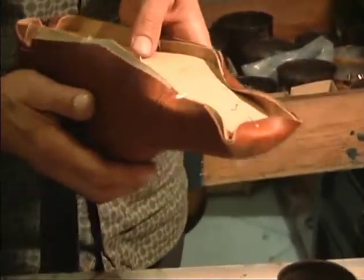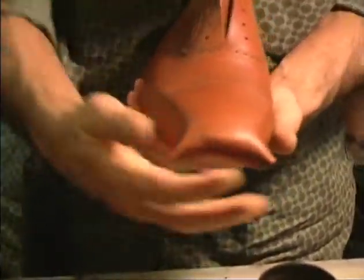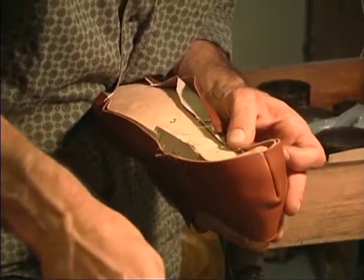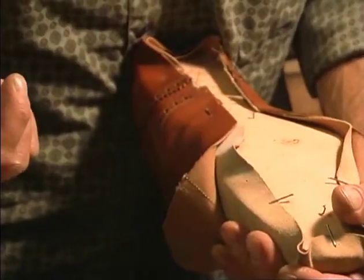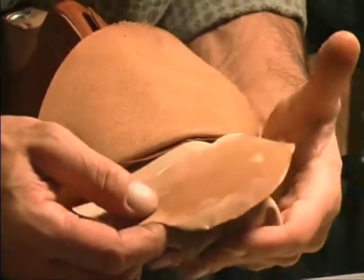And now we check if it's right. Yes, it started to look quite good in the middle. So tack by tack, we close all the back. Close all the lining. Take out again all the tacks. And we put this leather in the front of the shoe.